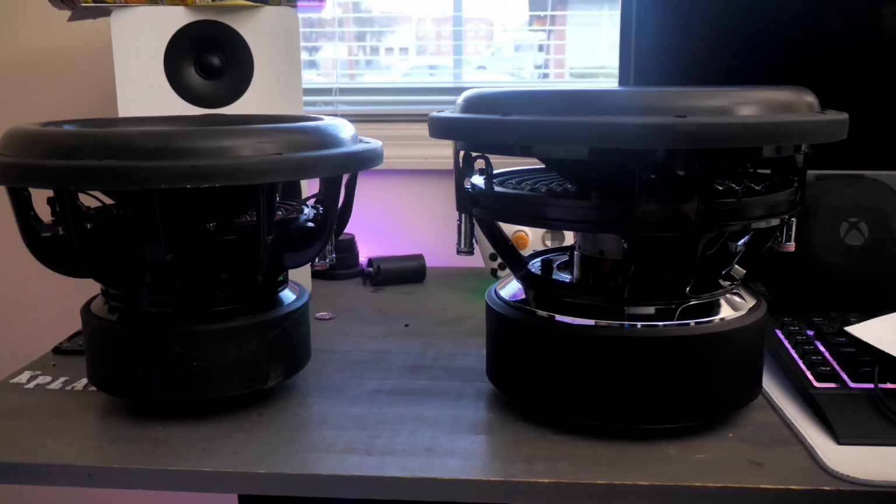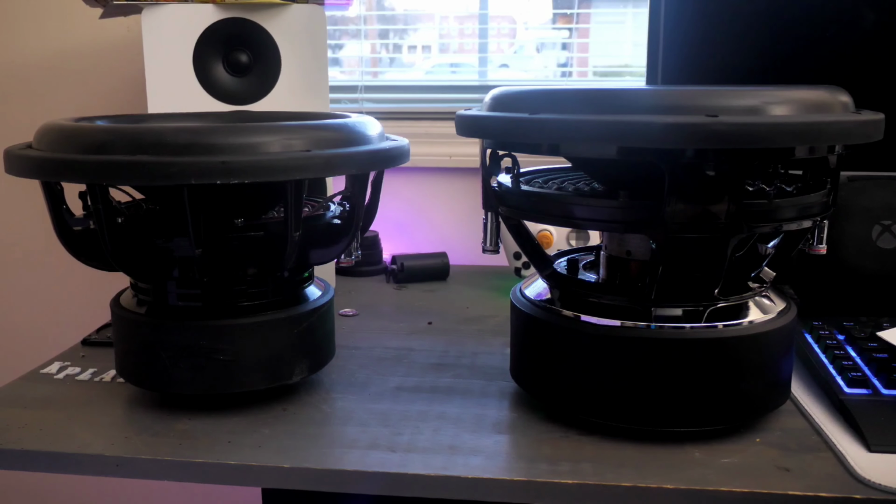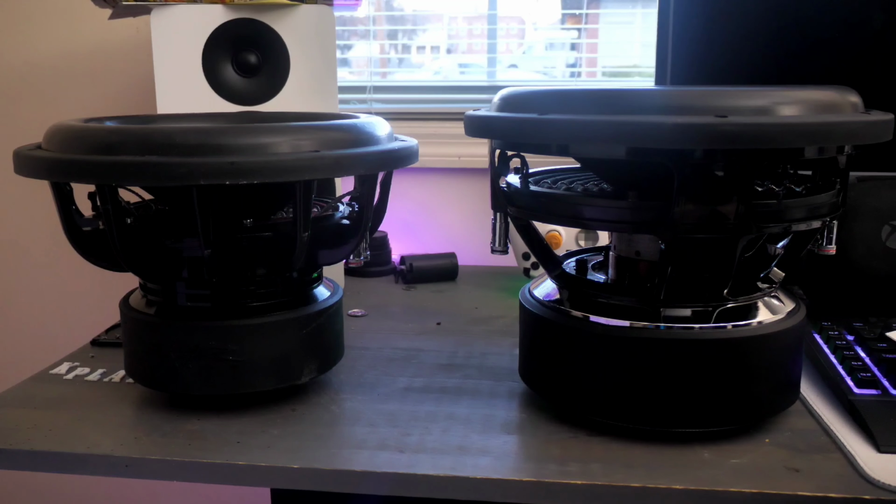I have the same expectations in my car as I do in my home theater. If you guys haven't seen my home theater, there's absolutely madness in here. Everything sounds good, looks good, so I want the same to be reflected in my vehicle. So we're gonna take this and put it in the box and get it tuned up and all that stuff.